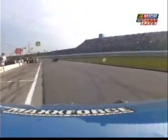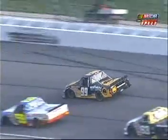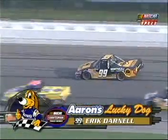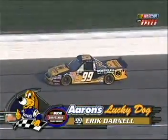Now we see Brendan Gaughan making his way off of pit road. And Brendan Gaughan has had a strong truck today. He's run up in the top 3. Our lucky dog goes to the 99 of Eric Darnell. So Eric Darnell is able to grab 1 of his 35 laps down back.